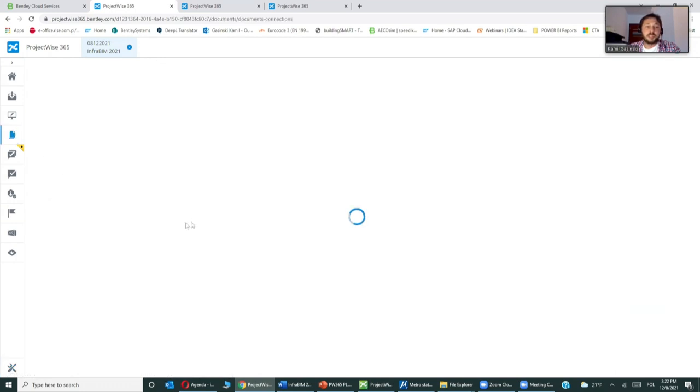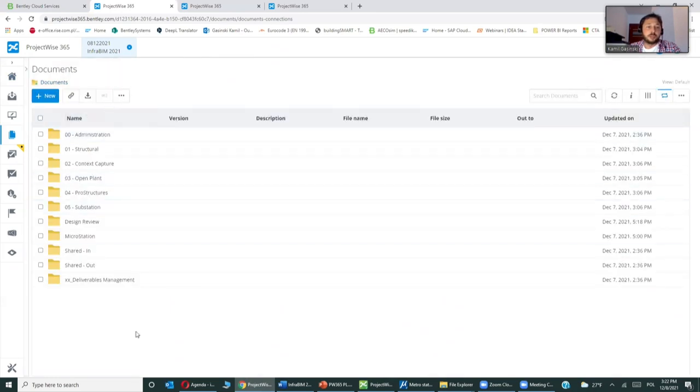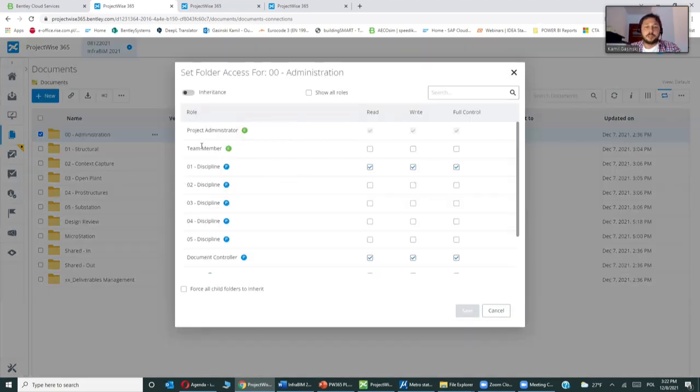Next stage is allocation of access to these roles. Because this is the main repository of our information about the project. So each folder, which I created yesterday, created a system of folders. In every folder, we can determine access to individual roles. And here we have name of the role, here team member, for example, in this case. And it looks that that role has no access in this folder.